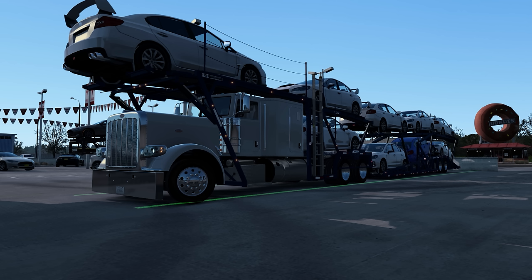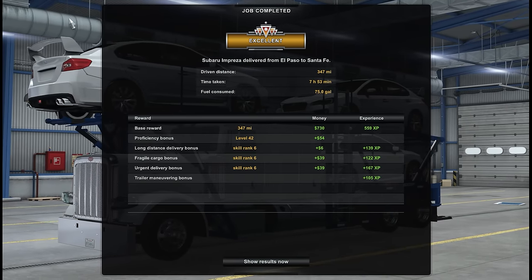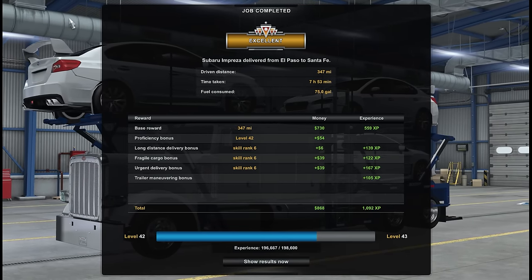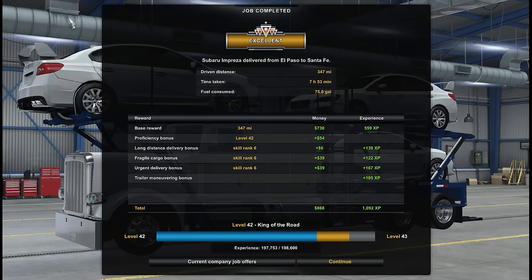Cool. All right, let's go ahead and kill the engine. And let's see what we ended up getting here. We got an excellent 347 miles, 7 hours, 53 minutes, 75 gallons of fuel consumed total there. So yeah, not too bad at all.